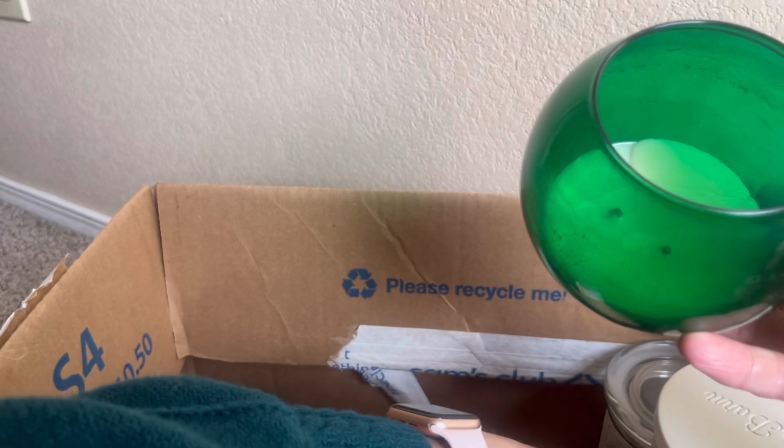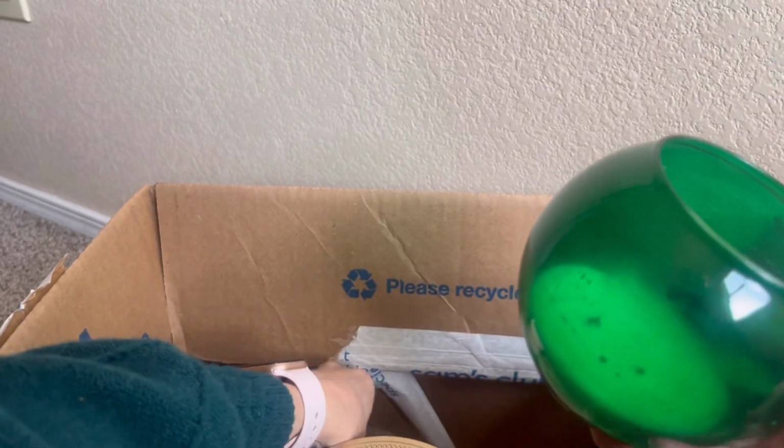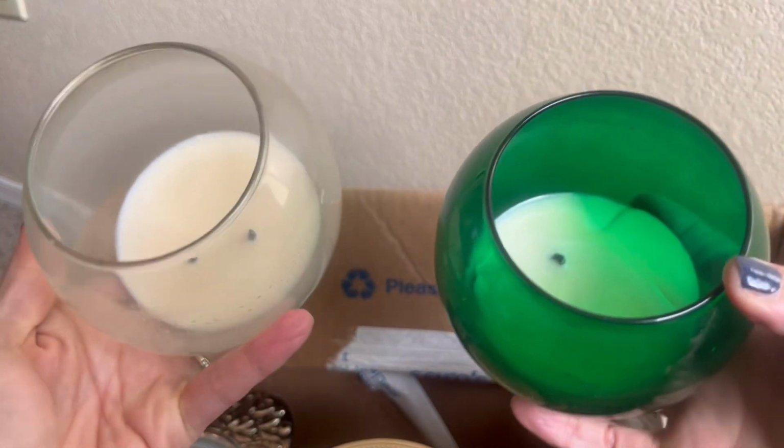All right, I have a couple of these. Let me see. There's a red one. There's a green one. And then there is a clear/white one down here. I don't want to break them. That wouldn't be great to do on camera.